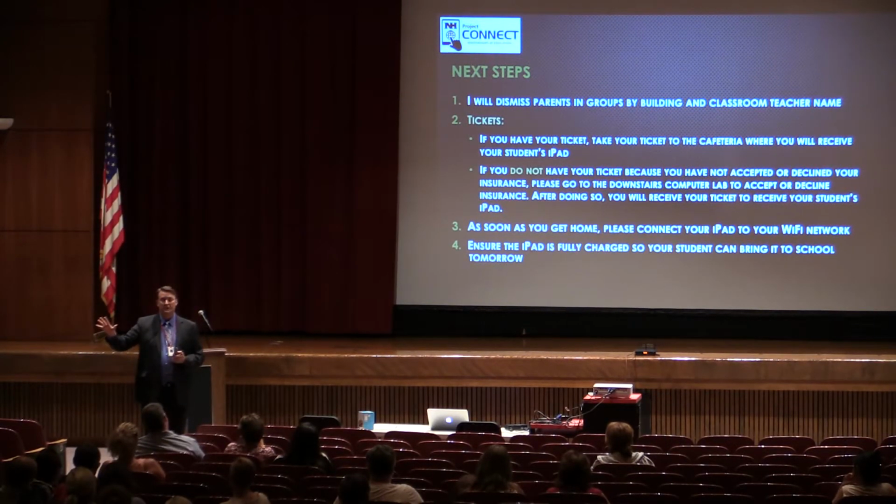On the screen will be the insurance screen. All you have to do is fill out the information on the insurance screen. If you do not have your student's ID with you, it's down there on a piece of paper. So you put in your information, your student's ID, and you either accept or decline the insurance, show the principal in there, and then they will give you a red ticket to go get your iPad.